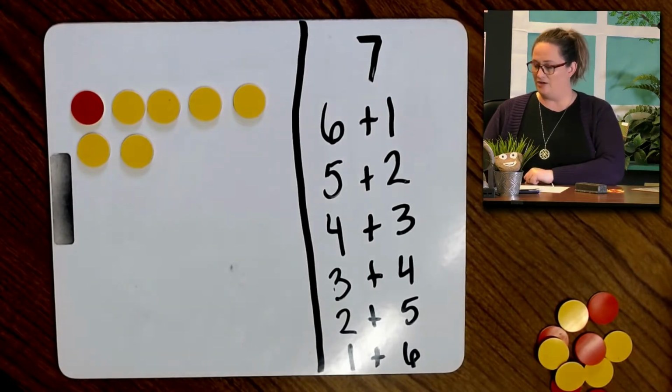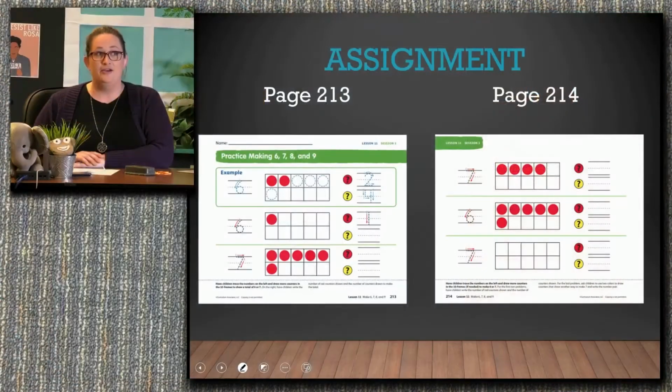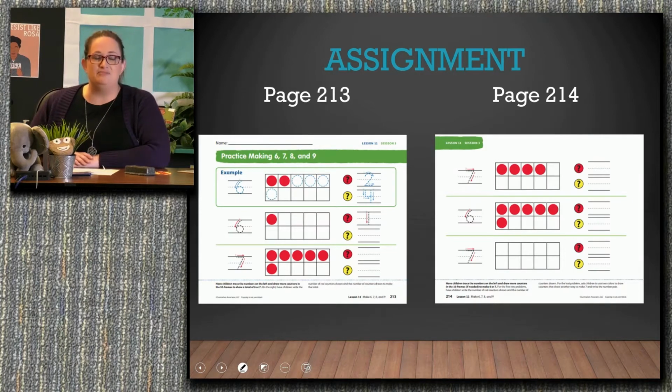Nice job, kindergartners. You're gonna do more of this work for your homework today. You're gonna do page 213 and 214, practicing making the number. So if it says 6 and you see only one red, you need to color in yellow boxes until you get to 6 and tell how many reds and how many yellows. And you're going to do that for 6, 7, 7, 6, 7. You're going to practice the ways to make those numbers.